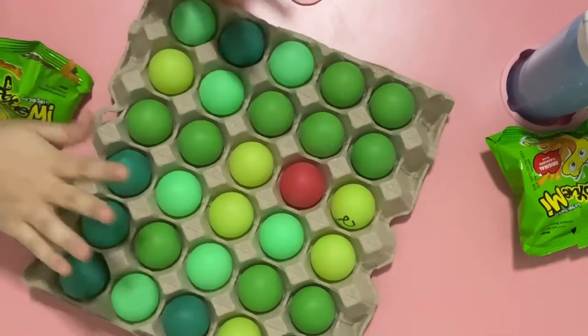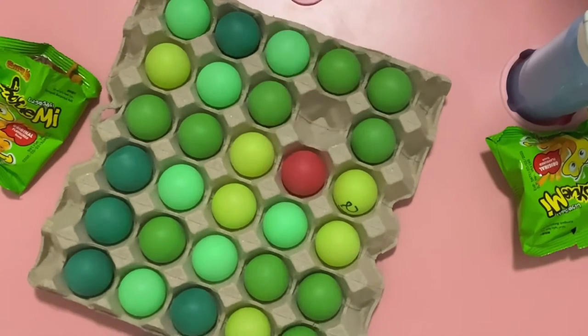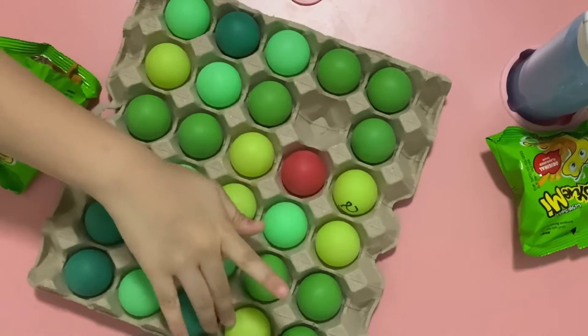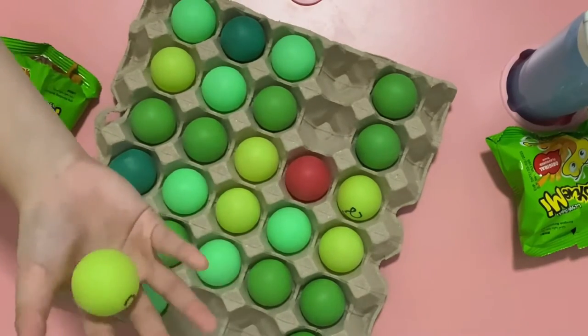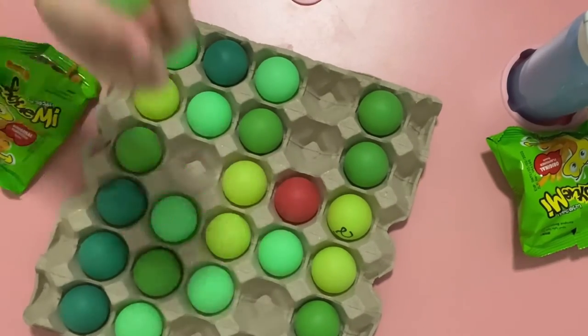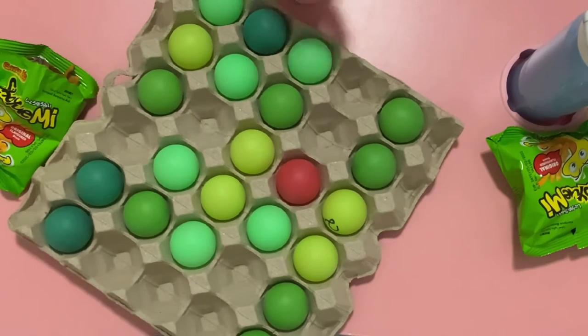Both of us have our blindfolds on and we have our plastic bag. No cheating. Who goes first? Okay, Yuki, go first. One ball. Okay, my turn. This one. Okay, your turn. Okay, I'm gonna go with this one. Hopefully the red ball. You take 3 balls so that we can go faster.